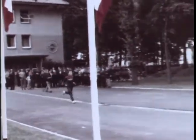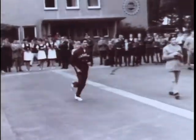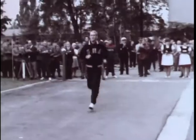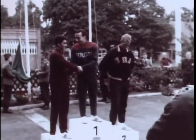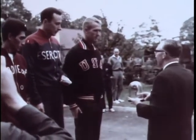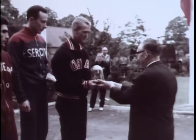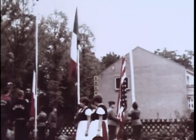The winners run to take their positions of honor. Specialist William A. Matheson joined the other winners with handshakes all around. Traditionally dressed hostesses assisted in the distribution of the prizes. Then the colors of each winning team were raised during the award ceremony.